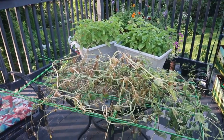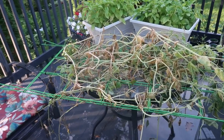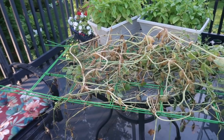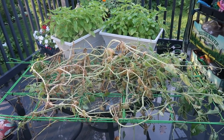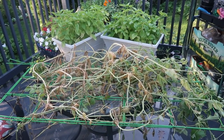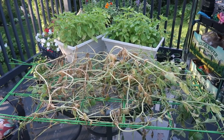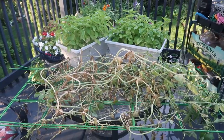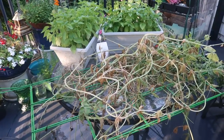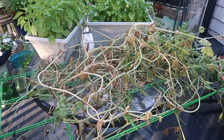And so I did pull up these snap peas, and put them on the table here to dry out. But then the rains came and wet everything down, which is fine because I picked the peas that were dry, and I have them in a different location inside so that I can see if I can save some of these snap peas, because these peas were so delicious, and I really enjoyed them.